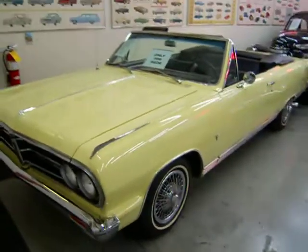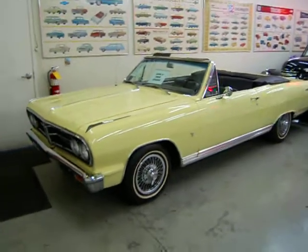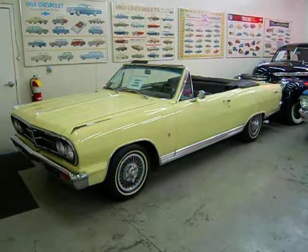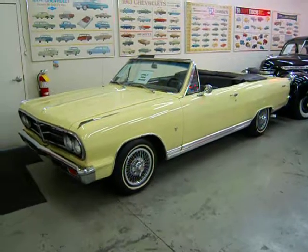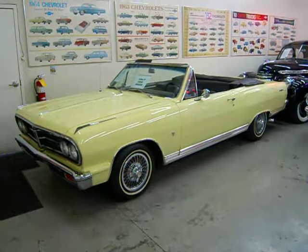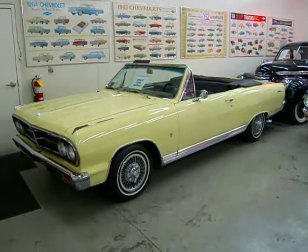It's a very solid car. It drives great. The transmission, again, was rebuilt in it. It shifts out awesome. It's a very rare piece, something that you don't really see a lot of at shows or cruise nights. So it'd definitely be a piece of interest when driving it around. Again, it runs and drives excellent.